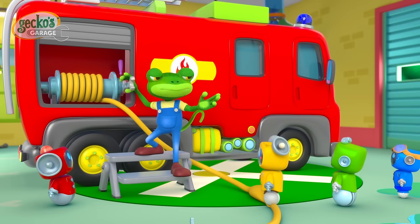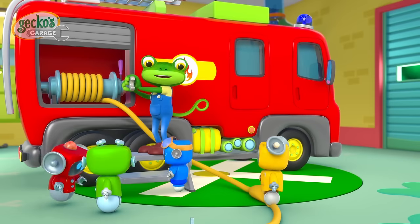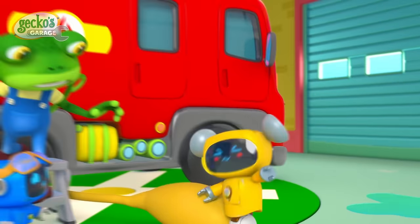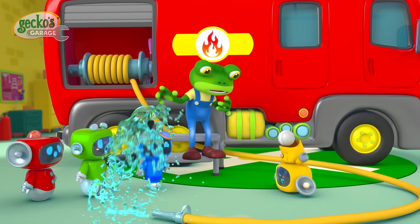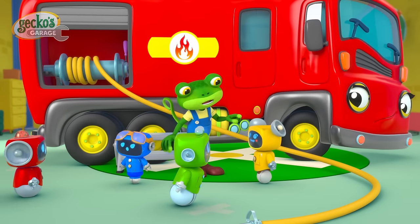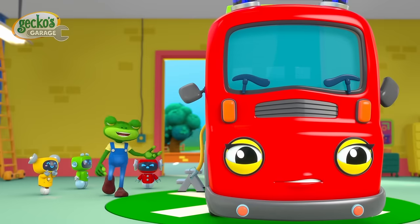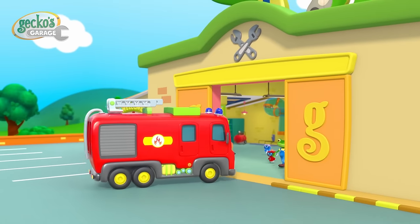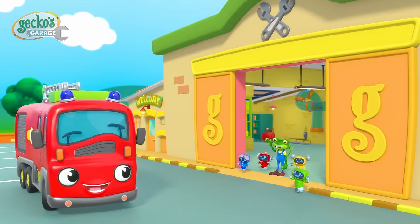Mechanicals, give me a hand, please. Doctor. Are you all right, Yellow? Well, I think that's the problem fixed. Thanks for visiting us at Gecko's Garage, Fiona. Bye!